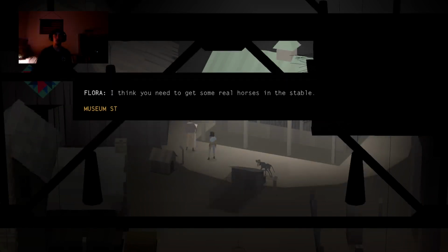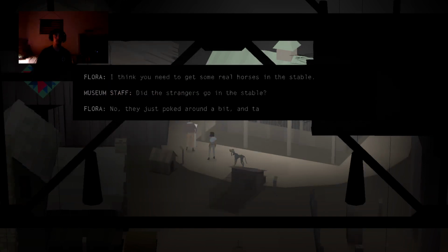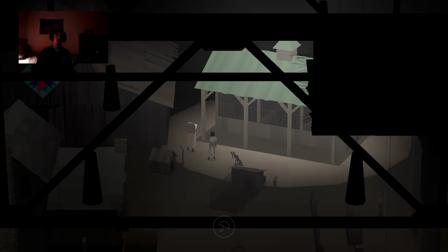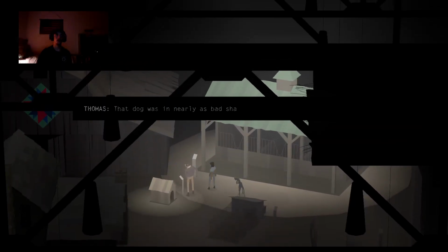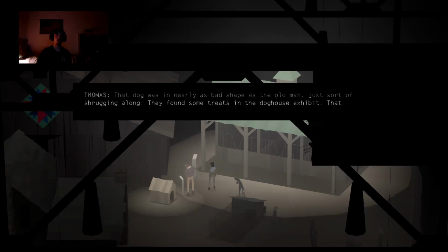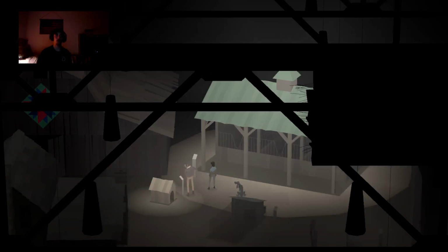I think you need to get some real horses for that stable. Do you like horses? Did the strangers go into the stable? No, they just poked around for a bit. Talked about barns. They were pretty boring. Thomas, the dog was nearly in as bad shape as the old man, just sort of struggling around. They found some treats in the doghouse exhibit that seemed to cheer him up a bit.